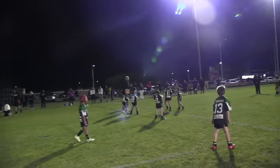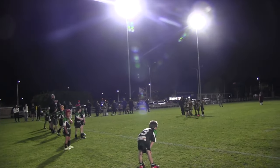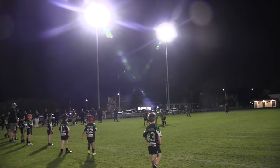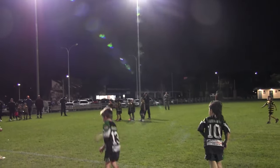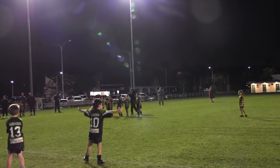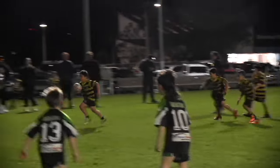Moving a bit faster, me. Don't know whether I caught him or not. Tackle now, Colin, you've got to move up. I wouldn't say that was my grandson. Got to move up now, Colin. Go with Jax, Colin. Okay, with the ball now. Go, go.